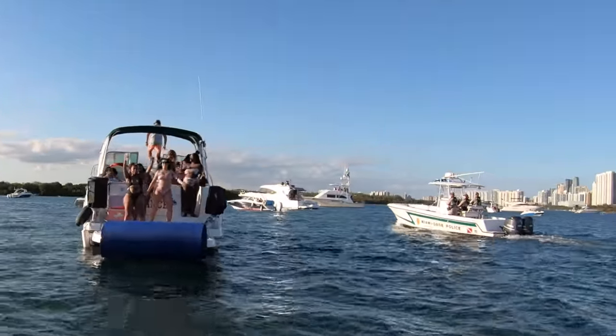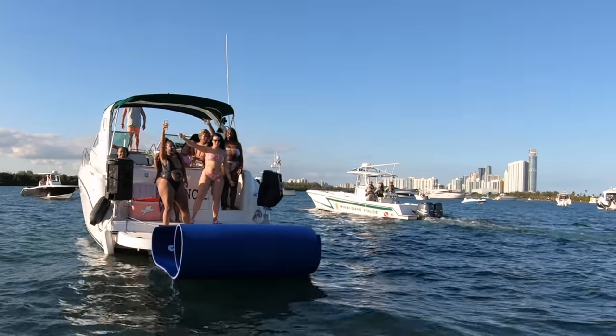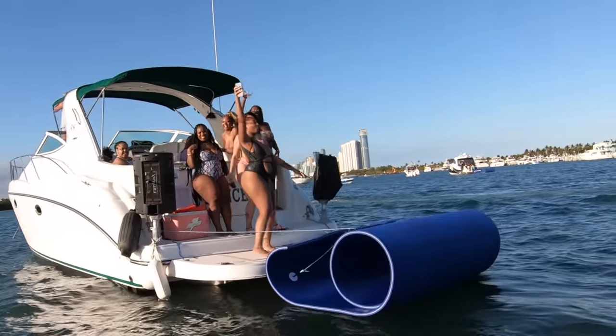And something that you're going to notice, that even though we're leaving and it is kind of late, the Miami sandbar party doesn't stop, because the Miami boaters like to party all the way to the last minute of the weekend.